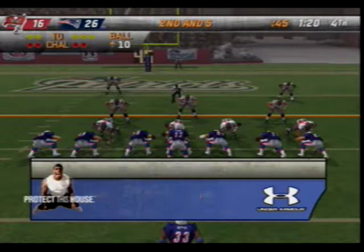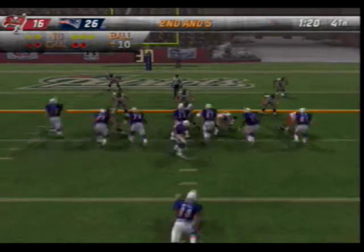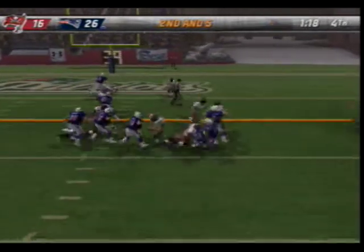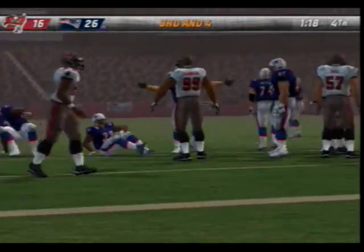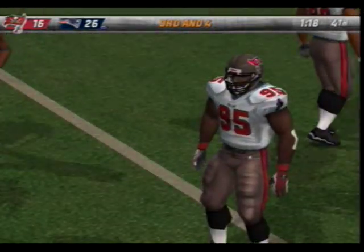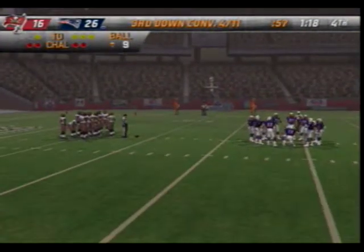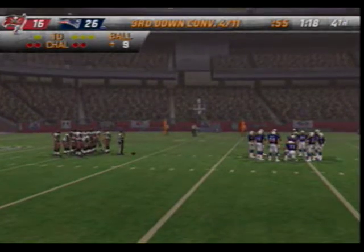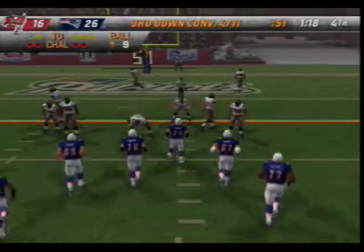The Bucks with a four-man front. Give it to the halfback. McCormick is there for the tackle. Morris takes it up the middle for a yard or two. Nine yards will get them 6 points.